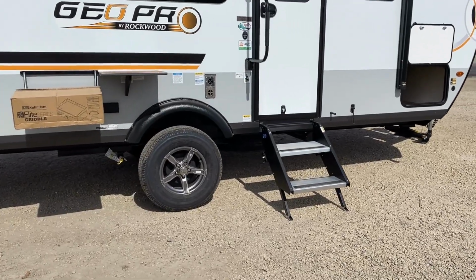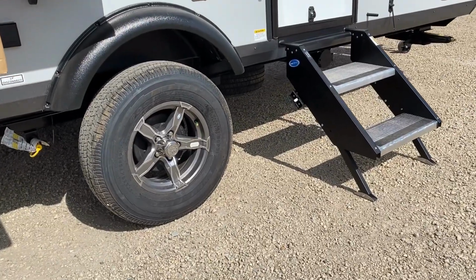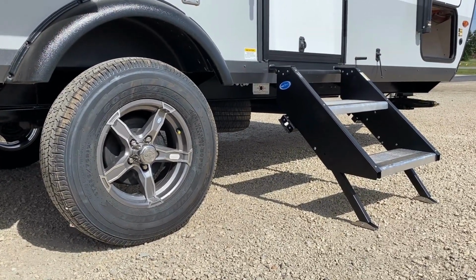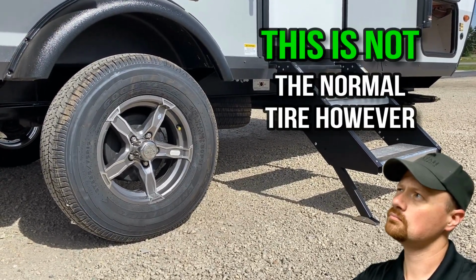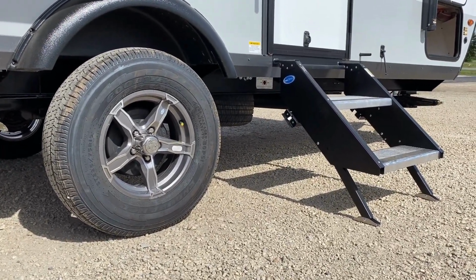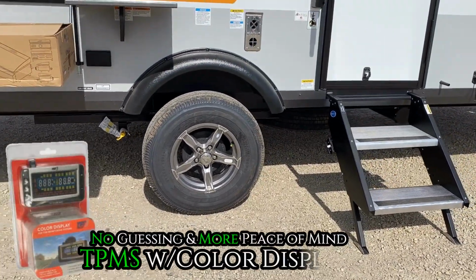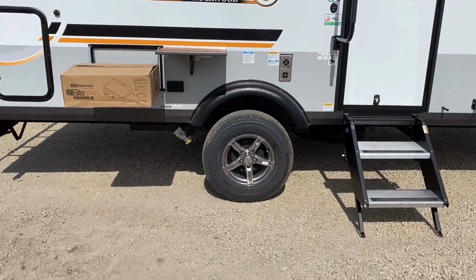Now, I want to point out one of two anomalies I have noticed on this trailer that are a symptom of limited supply of certain things. What we're looking at right here are Goodyear Endurance radials, and there's absolutely nothing wrong with those tires. But those are not the normal tires that normally come on a Geo Pro. But leave it to Rockwood, when they have to use a substitution, they're only substituting a 15-inch Goodyear Endurance radial. That's their backup plan, if that gives you an idea of who you're working with here. Normally what you'd have are Westlake radials, which have a little more off-road look and profile.